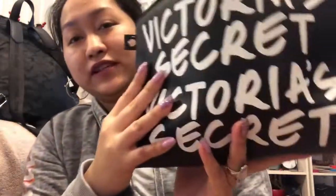Today I'll be doing a what's in my makeup bag video. This is the Victoria's Secret makeup bag. I got it on sale. I don't have my brushes inside because they're in that mug over there.